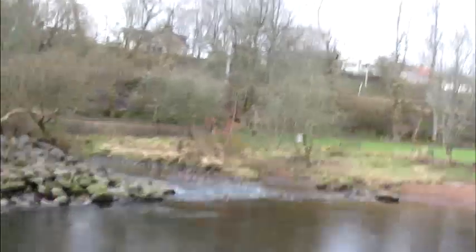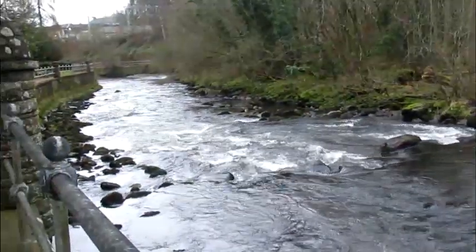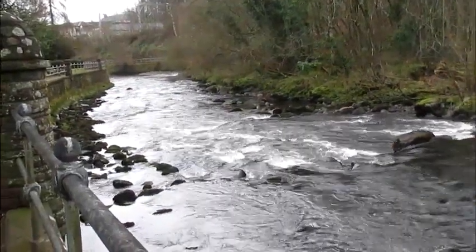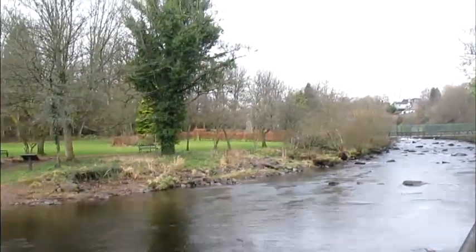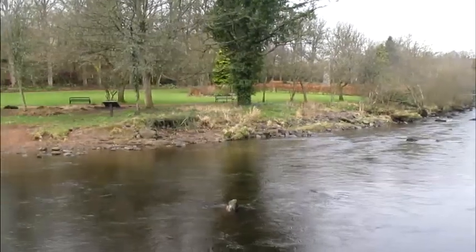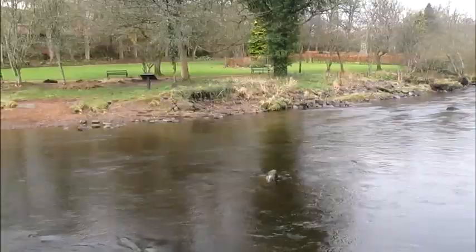Very nice. Bit muddy. We'll just have a bit of rain. There you go, we've got a little bit of white water rapids over there. And a nice lovely cenotaph or something somewhere in the corner. I'll take a walk over there in a minute. Right. See you in a couple of minutes.